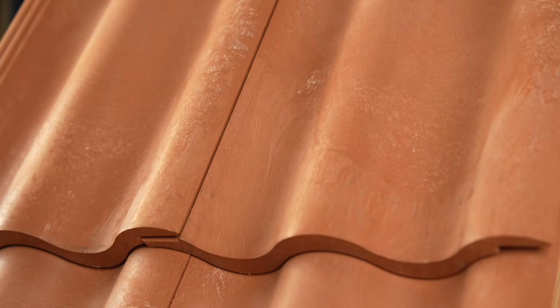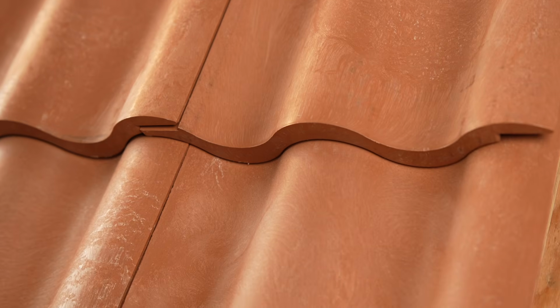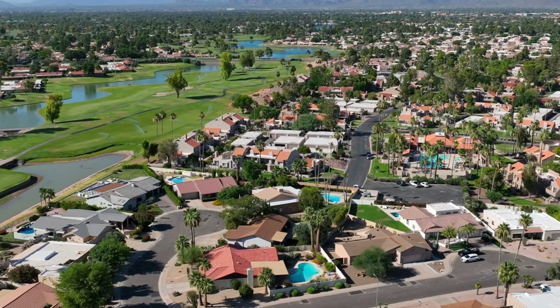On the plus side, tile is a fantastic insulator, and the weight of tile makes it virtually windproof. It's also highly resistant to fire, moisture, and pests. Slate tile is an excellent choice for hot and cold regions alike, while clay, like we see here, and concrete are better used in warmer climates, which is part of the reason why they're so popular in the Southwest.